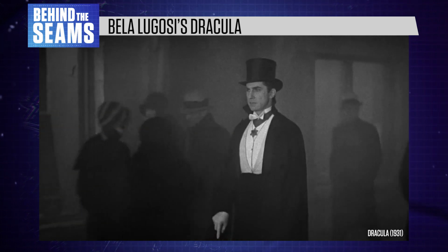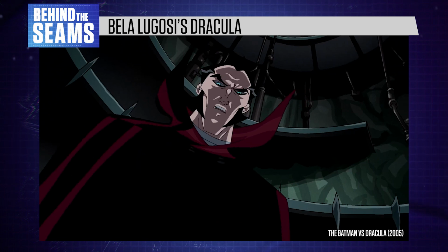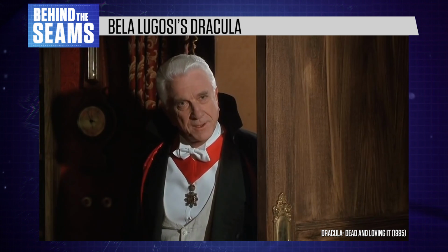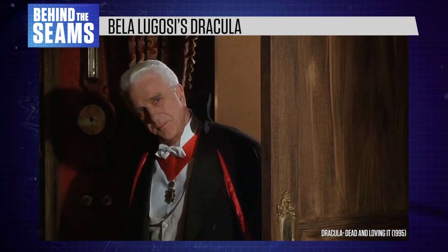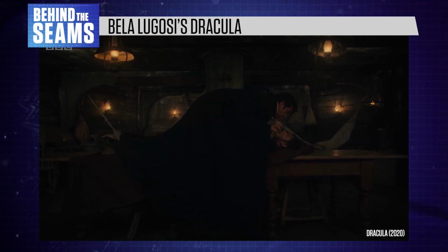Bela Lugosi's original outfit. The 1931 movie inspired dozens of films where the Count is depicted in a similar manner, even including Lugosi's smooth, glossy hair. This says a lot about how the source material was altered for modern audiences.